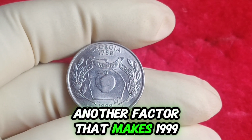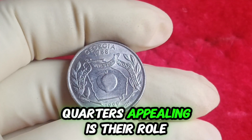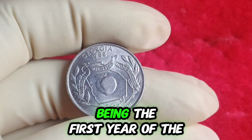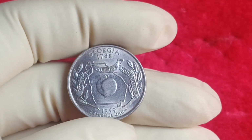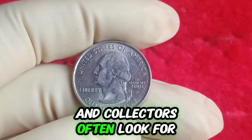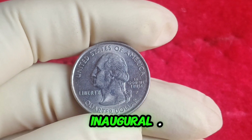Another factor that makes 1999 quarters appealing is their role in modern American numismatic history. Being the first year of the state quarters program means they set the tone for the years to follow, and collectors often look for complete sets starting from this inaugural year.